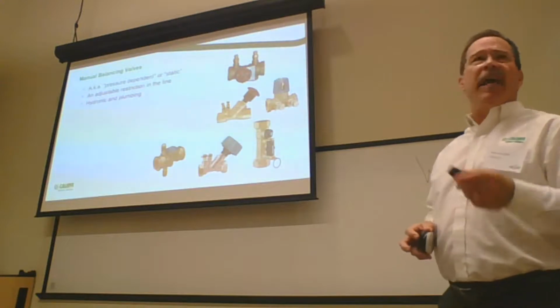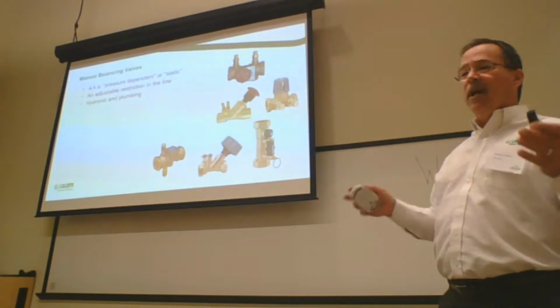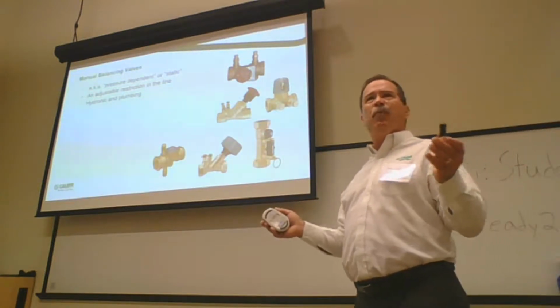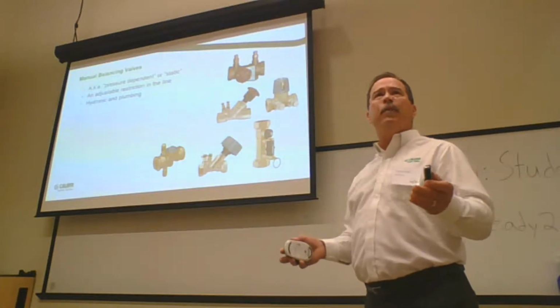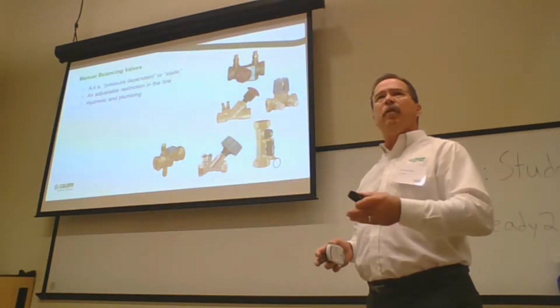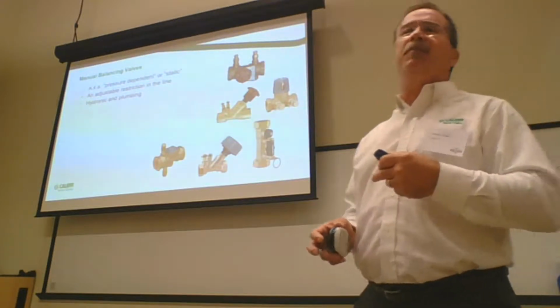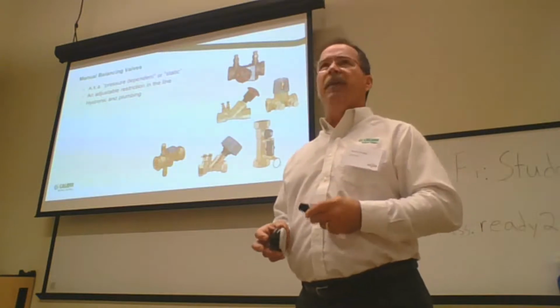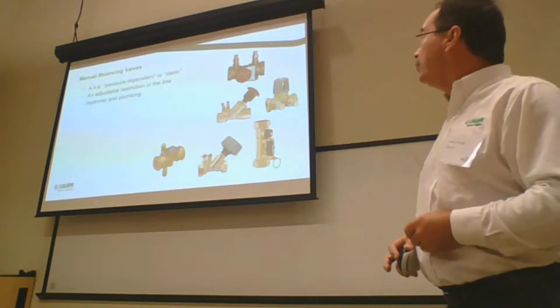These are used in hydronic and plumbing, manual balancing valves, and they work great. If you have a constant speed pump and you get everything set up and all the balancing valves are properly balanced, the systems work pretty good. They're fine. Okay, when things change, of course, the flow is going to change because they're pressure dependent. But for the most case, these have been used for decades and they work pretty well. And there are some other valves that work a little differently, and we'll talk about those as well.